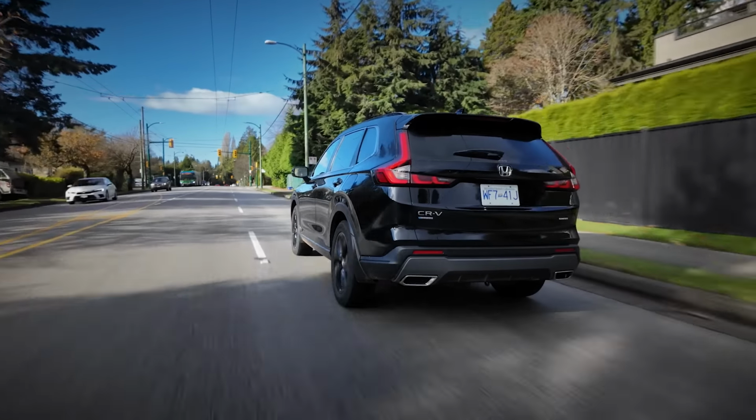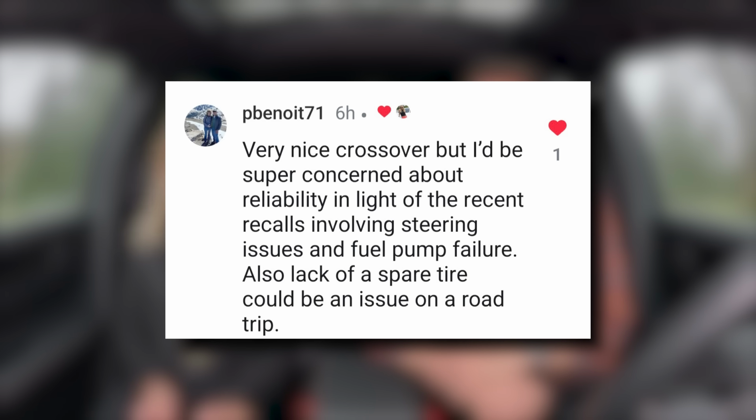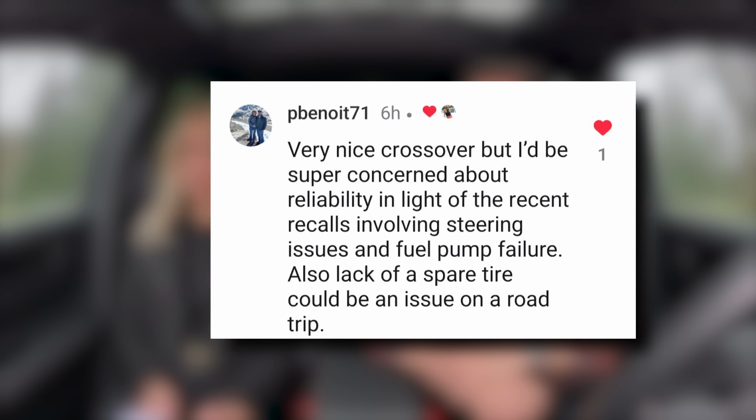And now it's time for our hot topic. What's this one, Andrea? Very nice crossover, but I'd be super concerned about reliability in light of the recent recalls involving steering issues and fuel pump failure. Also, lack of spare tire could be an issue on a road trip.